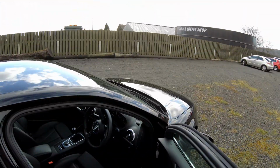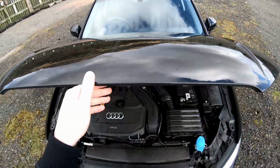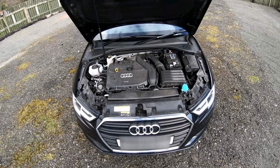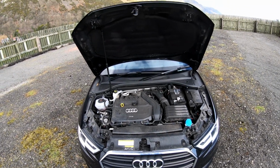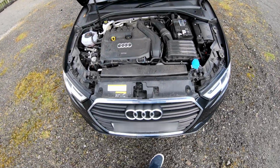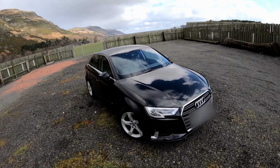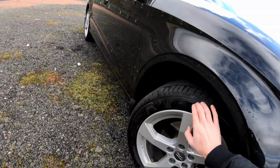So of course this is the 1.5 TFSI, and there it is. So of course it's a little bit dirty, guys. We are in Scotland, and as you can see it's kind of dark looking, so it has been raining. Being the sport model, you get 17-inch wheels here.